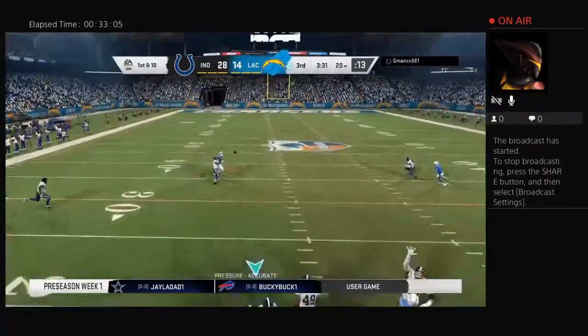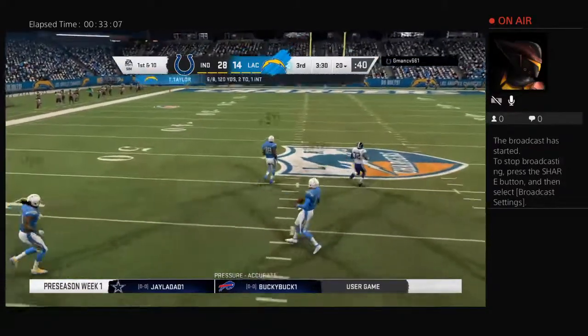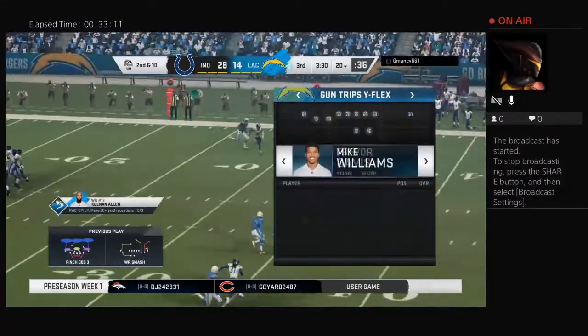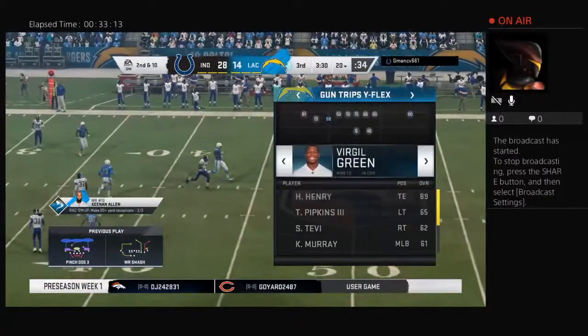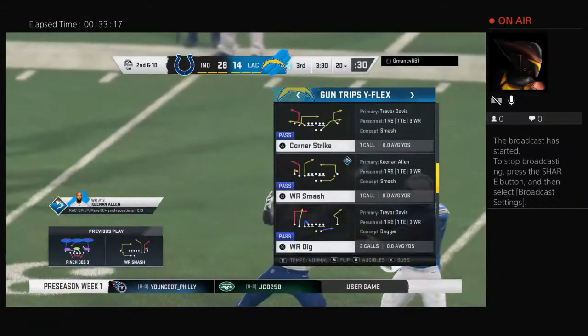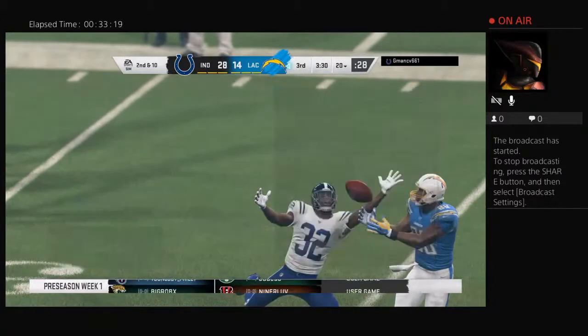On 1st and 10, it's Taylor. And the tip there altered the ball flight, and it falls incomplete. It'll be second down. It's always a battle. Who's going to win on first down, the offense or the defense? Let's face it, if you've got the ball, 4 yards or more on first down is what you're aiming for.